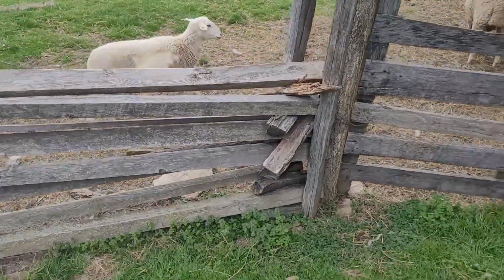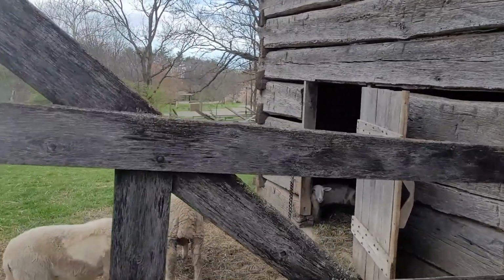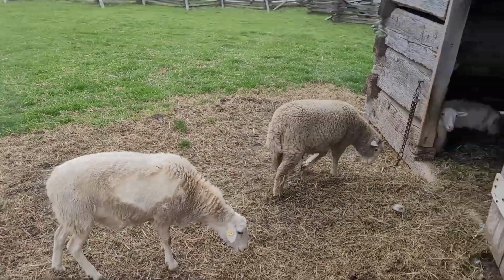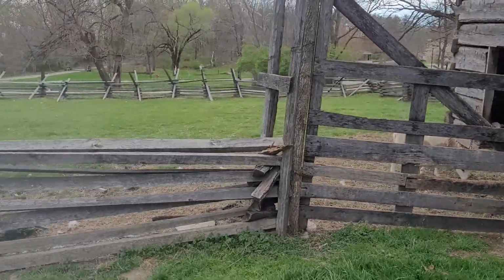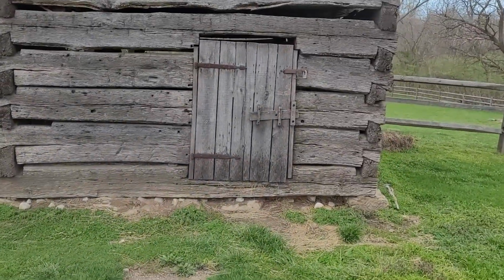I get your picture? No? Alright. Oh, there's two more inside this building over here. So we got a crowd of sheep around here. Hey sheep, there you are. Alright, we're good. Are they getting fed? And I mean, they got grass. Do they get water out here? Kind of a strong smell.